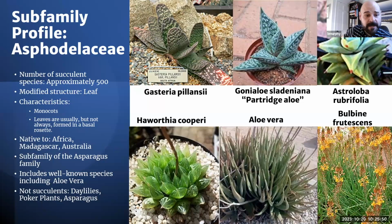Asphodelaceae has about 500 plant species in this subfamily, which is also a subfamily of the asparagus family. Some pretty popular species are included in this subfamily, including Gasteria. I just bought a Gasteria at Home Depot yesterday. I'm hoping that it's going to be okay. Aloe is probably the most popular plant species in this subfamily. Aloe vera is very commonly cultivated around the world, although Haworthia is also a very popularly cultivated type of succulent for collectors. These are native to Africa, Madagascar, and a few in Australia.